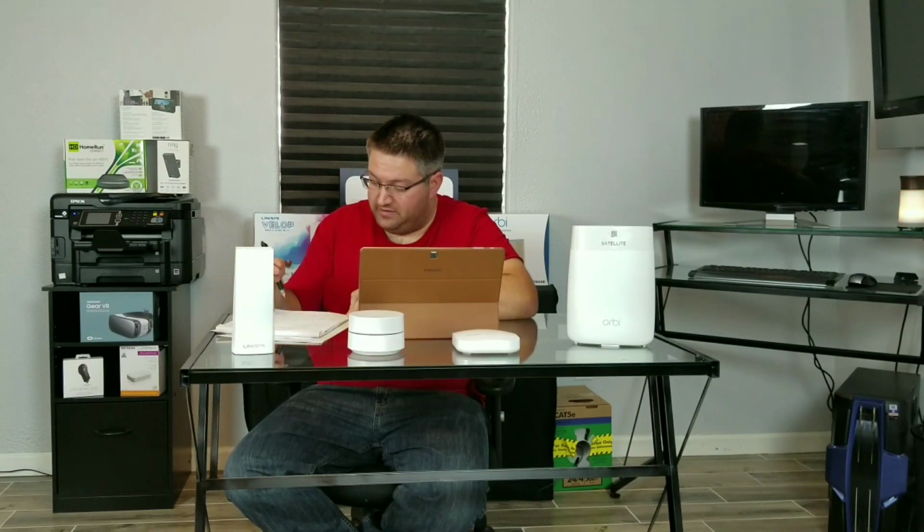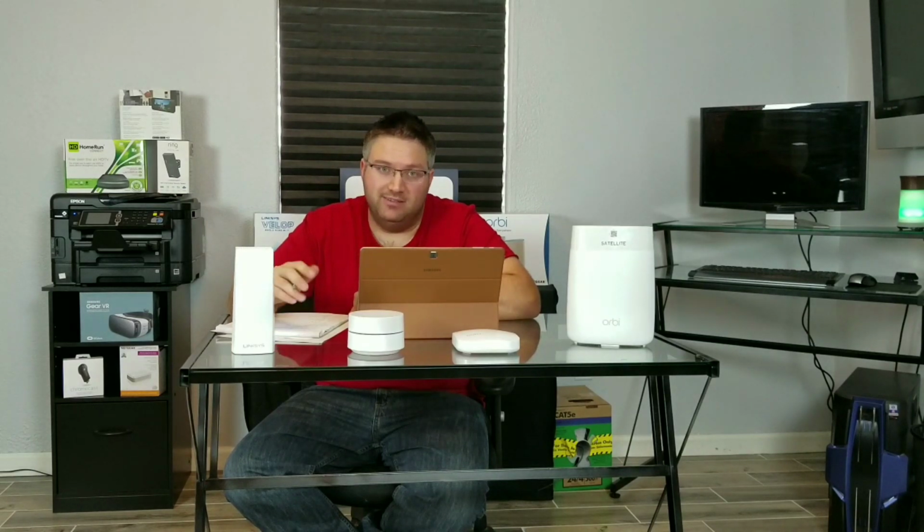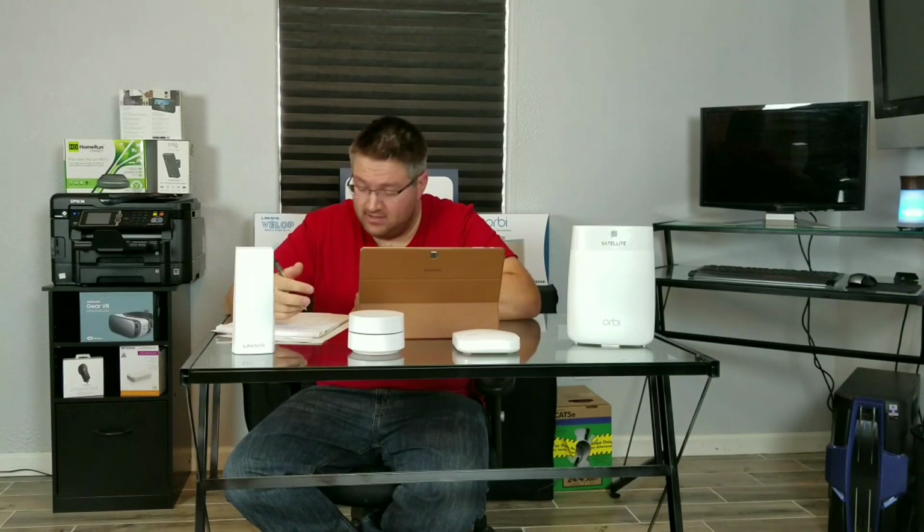When I was 90 feet away from the pond, I was getting about negative 65. And with negative 65, I was getting about 30 download speed. So it is slower than Orbi or Velop, but it's still really good for what it is at that distance.